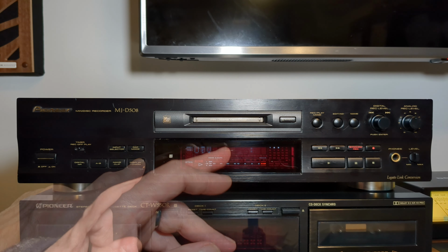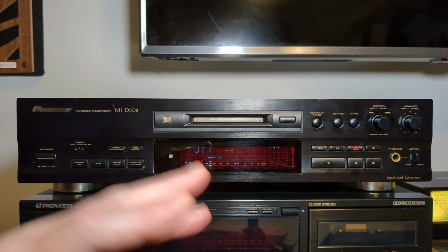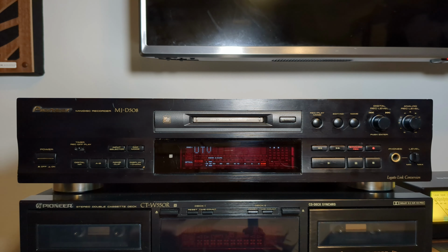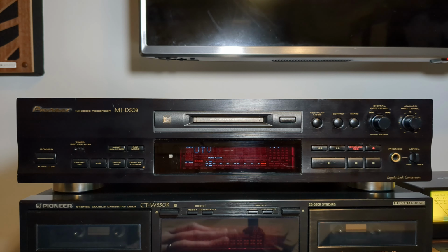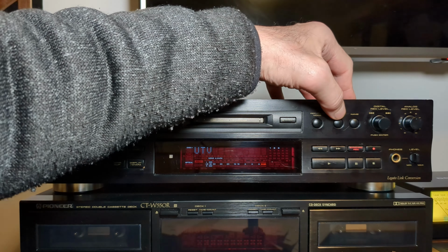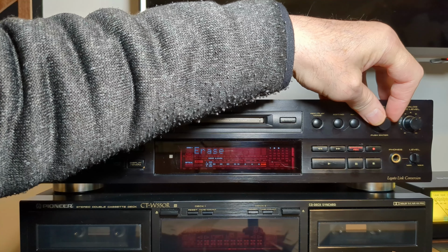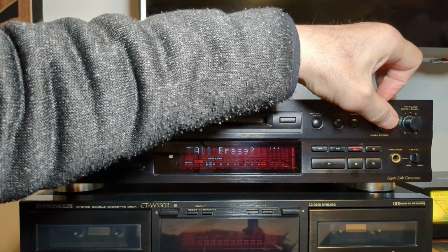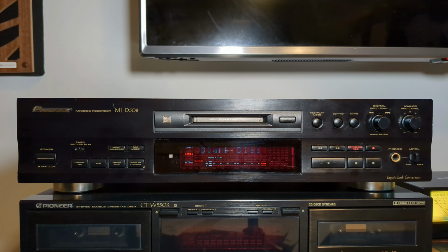Right, there are some tracks on this disc because I was messing around earlier, practicing recording some tracks. I've got some tracks on that I don't want, so I want to erase the whole disc. Obviously I make sure the little tab on it is pushed across, and you press edit and then use the jog wheel and it should say all erase. Press that and then press it again. And now I've got a blank disc. Sweet.